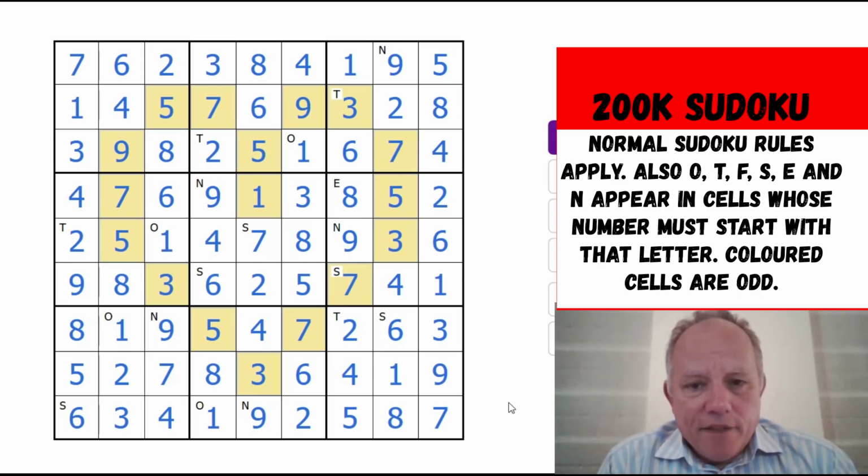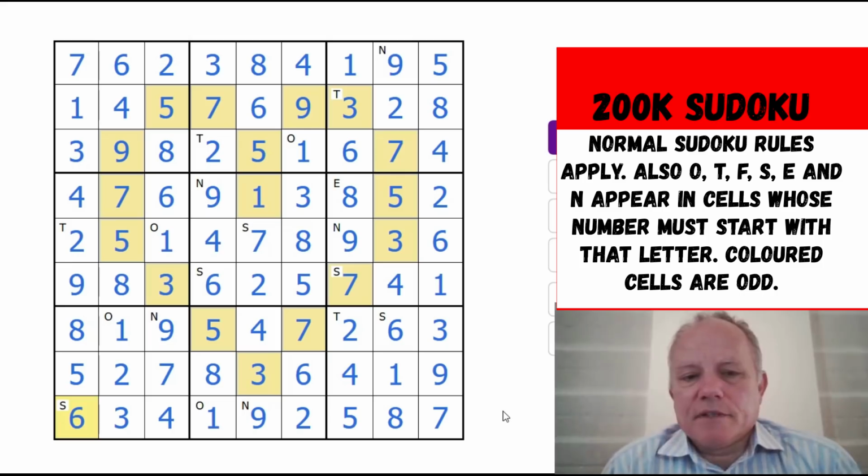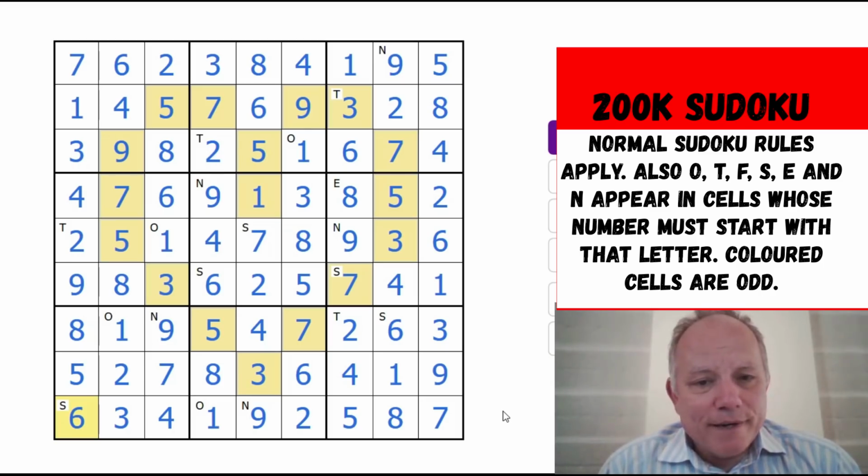In this puzzle, you can play it again, and this time pretend that Simon's name is Timon. That's going to change this cell to being a T and therefore 2 or 3 instead of 6 or 7. And one of our test solvers found quite by accident that makes this a harder puzzle. So enjoy yourself with that as well.